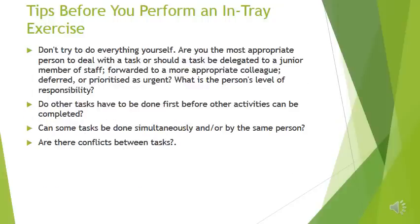Tips before you perform in-tray exercises. Don't try to do everything yourself. Are you the most appropriate person to deal with the task, or should a task be delegated to a junior member of staff, forwarded to a more appropriate colleague, deferred, or prioritized as urgent? What is the person's level of responsibility?